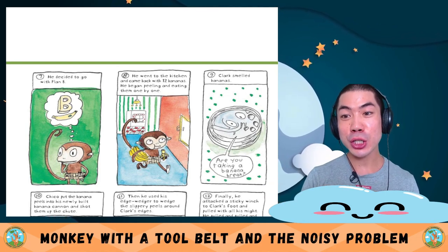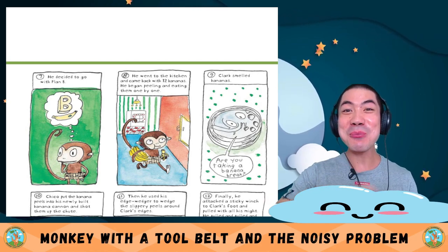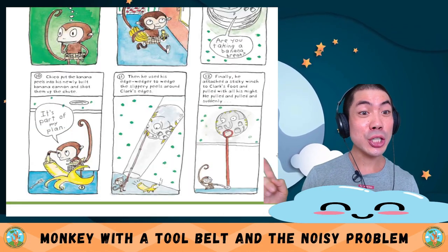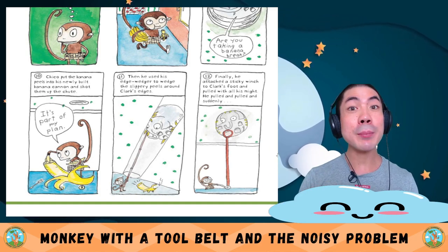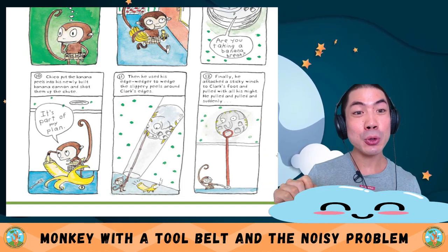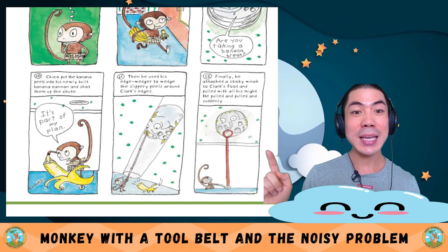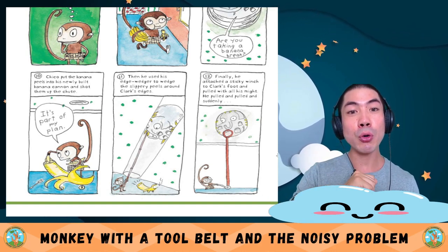8. He went to the kitchen and came back with 12 bananas. He began peeling and eating them one by one. 9. Clark smelled bananas. Are you taking a banana break? 10. Chico put the banana peels into his newly built banana cannon and shot them up the chute. It's part of my plan. 11. He then used his edge wedger to wedge the slippery peels around Clark's edges. And finally, he attached a sticky winch to Clark's foot and pulled with all his might.